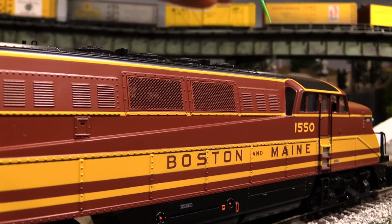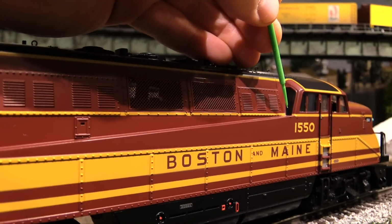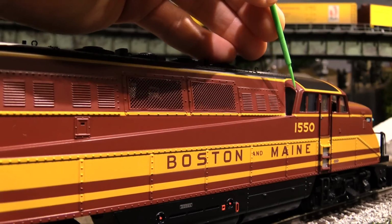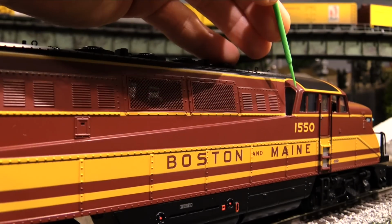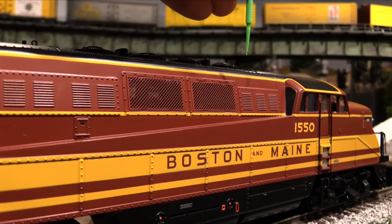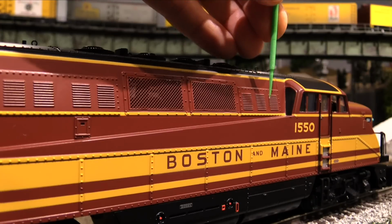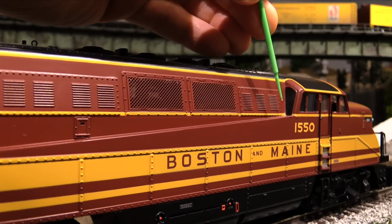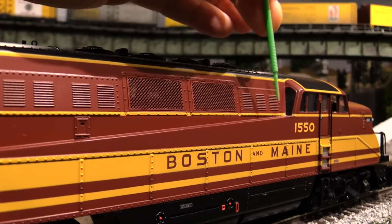Moving up, here we've got one of the windows on the back of the cab, and it also has a clear plastic insert in it. And it's kind of a cool looking back window. It's not exactly square, is it? Then we've got these nice see-through metal screens here, and we've also got some molded-in vent detailing going down the side of the engine. And then of course we've got these beautiful sweeping side angles going down toward the rear of the engine.